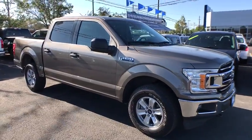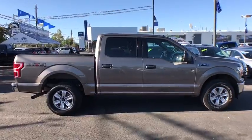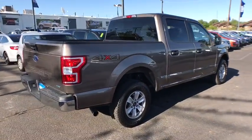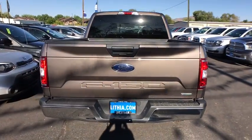Looking for the right vehicle? Check out this 2018 Ford F-150. A Ford F-150 knows how to handle any situation. It's built to follow orders. No whining. This vehicle has less than 35,000 miles.